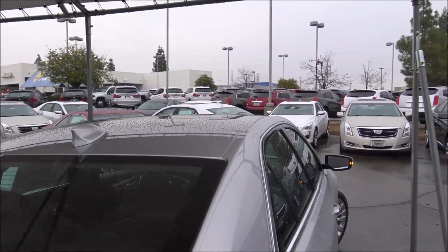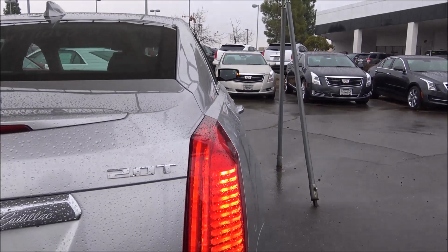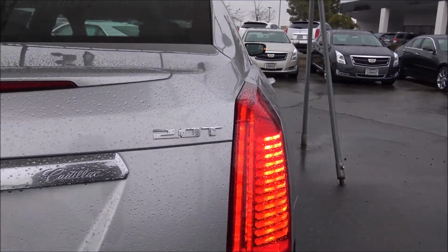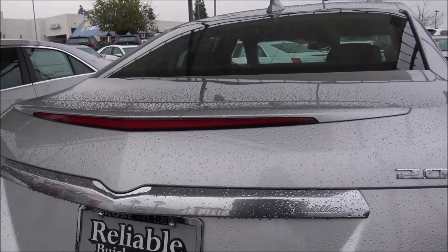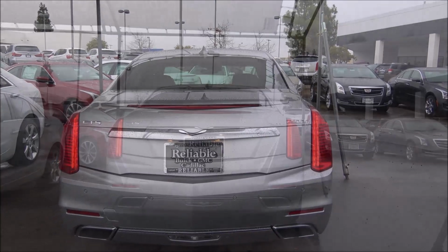Shark fin antenna. Coming to the rear of the vehicle, you have the vampire looking LED tail lights. And then a little rear spoiler at the top right there. And you do have rear parking sensors and dual exhaust tips.